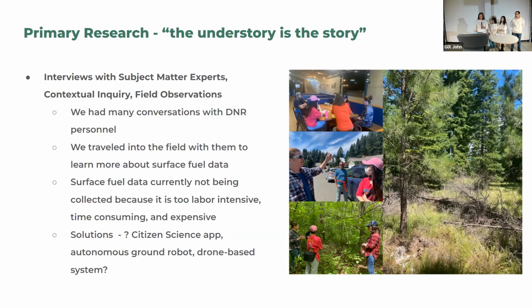We had many conversations with DNR personnel. We traveled into the field with them to learn more about surface fuel data. We found that it currently is not being collected because it is too labor-intensive, time-consuming, and expensive. We started to think a little bit about possible solutions: a citizen science app, autonomous ground robot, or drone-based system.